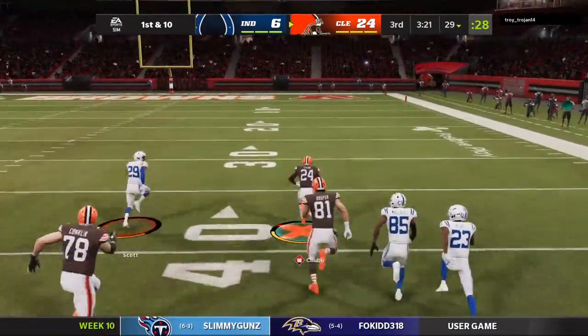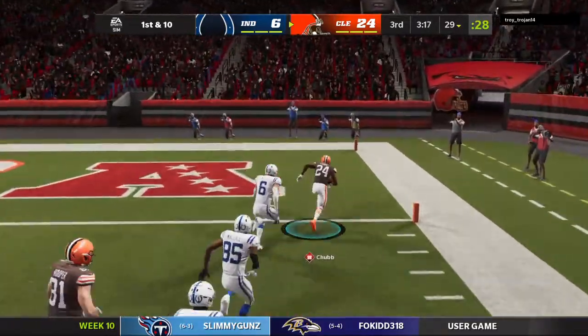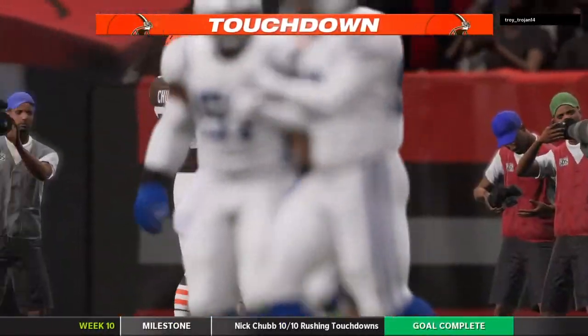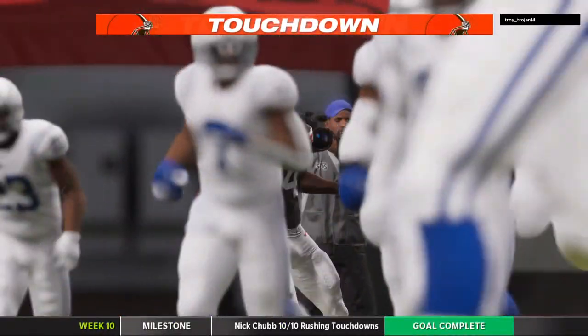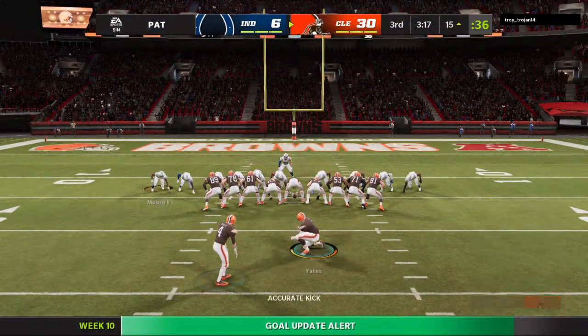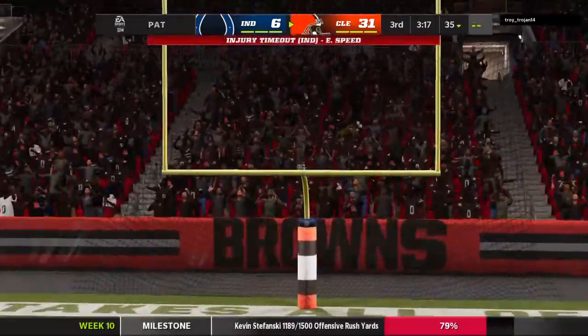Throw it on the first play. Give the quarterback some confidence. See what happens. And all the way in. Touchdown, Cleveland. Nick Chubb with his 3rd touchdown of the ball game, number 12 on the season. And the Browns are able to strike quickly to add on to their lead.